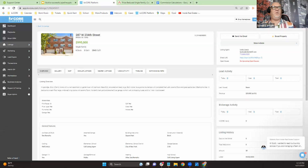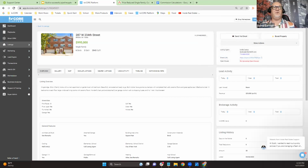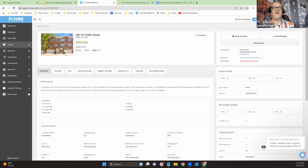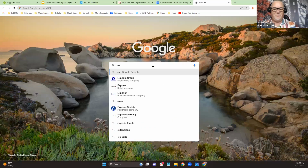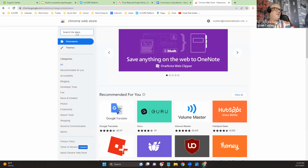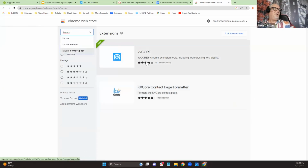So the trick to make that work is that you need to go download this. You need to go to Google and you need to search out your Google extensions. So if I were to go over here and I typed in extensions and just searched, Google has a Chrome Web Store. You can click on that. Search the store for KV Core. And then you can download it right here. And that'll put it right there for you.